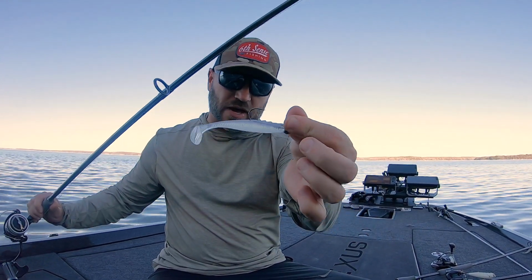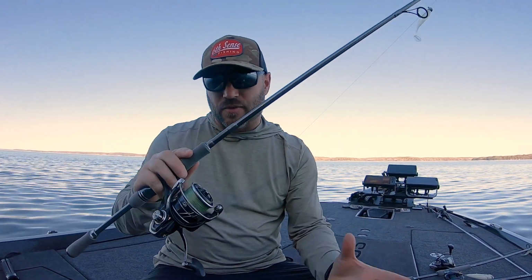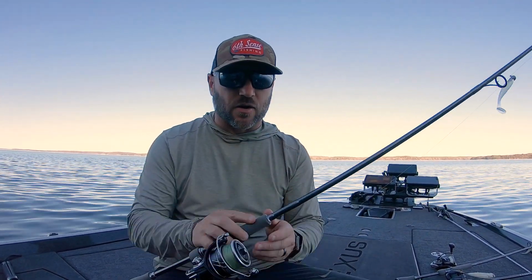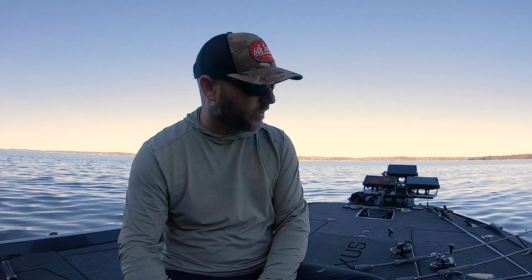But another bait that I throw a lot this time of year just to cover water, and everybody knows that I love to throw a Divine 3.2 or a 3.8 out here. It's a real simple bait to fish. You just come out here, get on windblown points, get on gravel banks, and toss that thing around. You can catch a few fish.